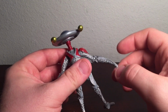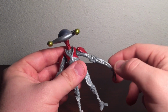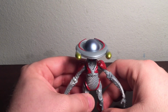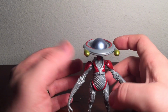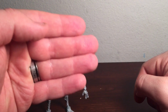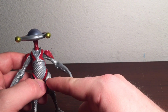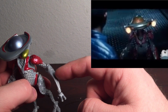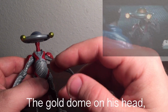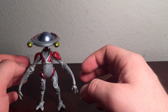Now, if I had any complaints about the figure itself, it's only like a couple of complaints. The main one is he does lack some paint detail. I'll try to provide some screenshots of how he looks in the official trailer over on this side of the screen. But to me, he just looks like he's missing mainly some red on the upper part of his leg, this portion of his arm. And I'm sure he's got some other various paint details. In the trailer, I just couldn't make it out too terribly well. But those were the main things I noticed.